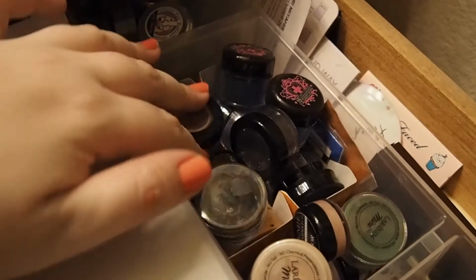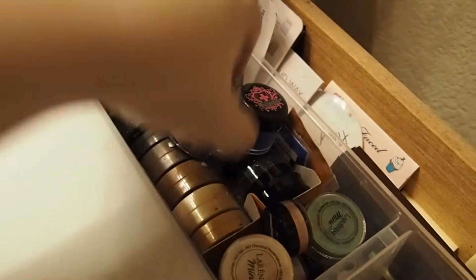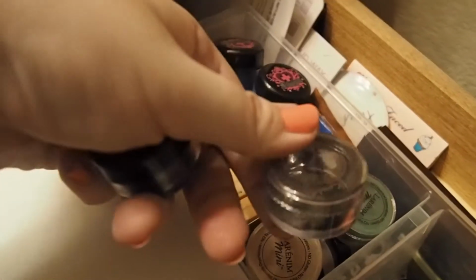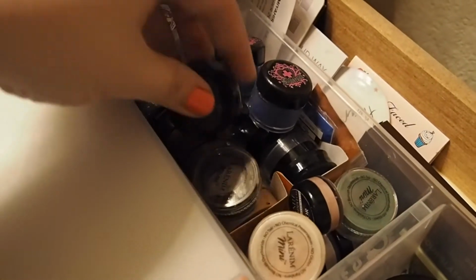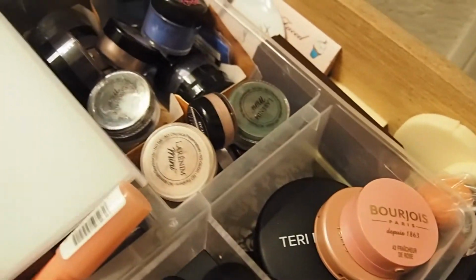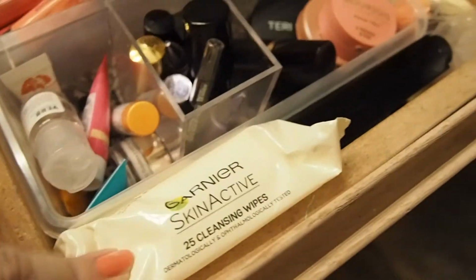In here are my single eyeshadows and loose mineral eyeshadows. I've got a bunch from Bourjois, and then a bunch of full size and sample sizes from Laranim, which is an all natural mineral company that I like. I've got my two sugar pills here, which I really love these colors, but I never use them. So those are the single use. I've got my little mirror that I got from Boots, which stays in there. And then this front piece here, I've got some makeup wipes.